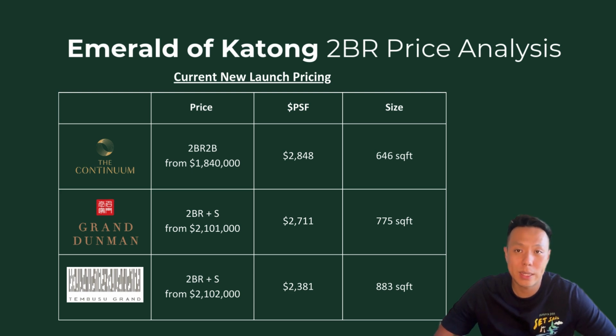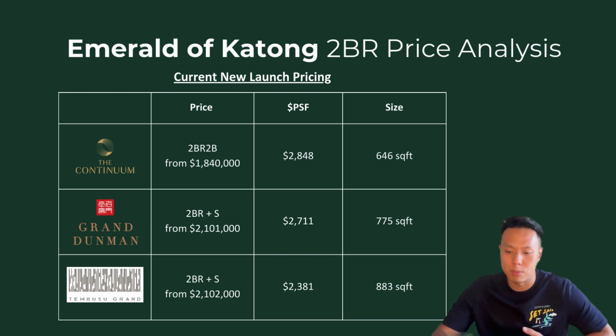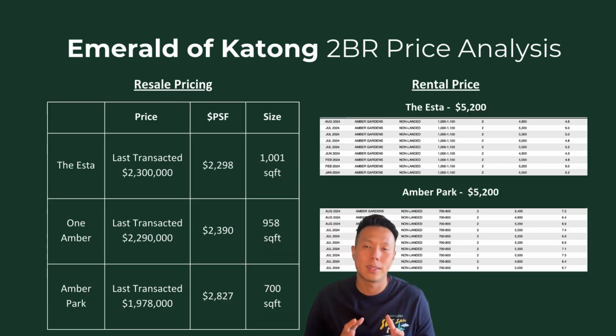Now, let's look at the price analysis and compare the potential starting price for Emerald of Katong against the new launches in the area. The Continuum 2-bedroom and 2-bathroom is now from $1.840 million onwards, whereas Grand Dunman and Tembusu Grand have their 2-bedroom plus study at over $2.1 million onwards. So, looking at the potential entry price as well, Emerald of Katong would look quite attractive if the developers actually launch within this price range.